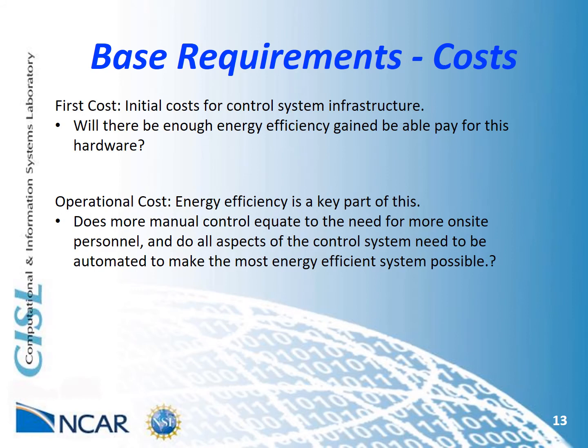Some of these base requirements were associated with costs. First cost is the ultimate initial investment in instrumentation for extensive monitoring and controls. Will there be enough efficiency gains through this investment to pay for the hardware associated with the data collection and control system? This is normally determined through a total cost of ownership evaluation.